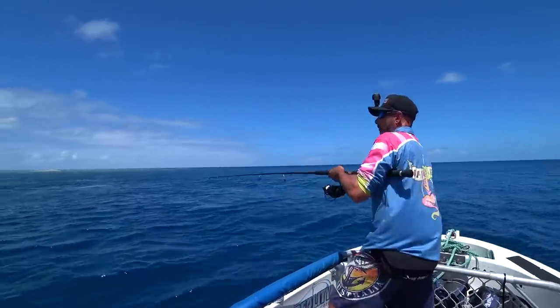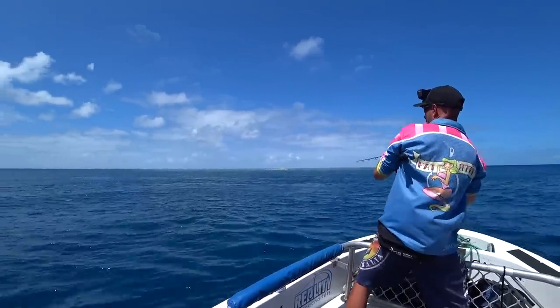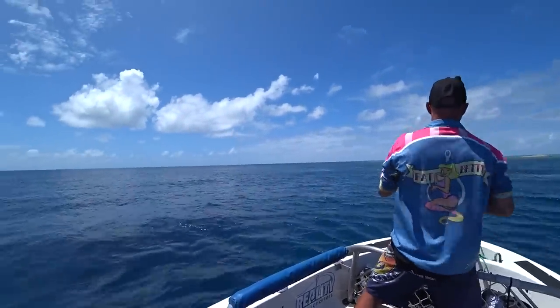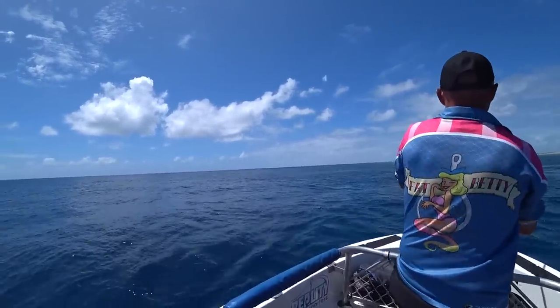Oh, you're on. Set the hook. It's gonna steer us out because I don't want to spook him. Yeah, we're right amongst the reef there. We're getting pushed in, so I'll reverse out.